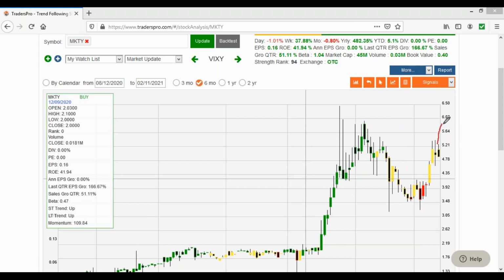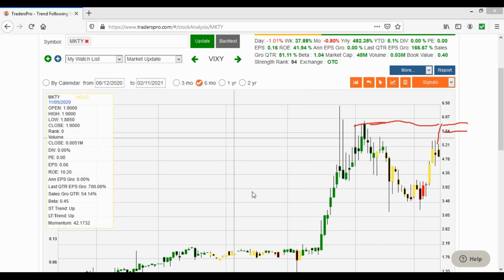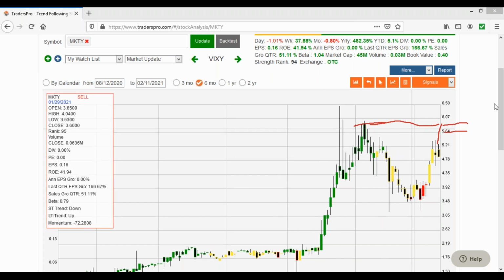You might have to be a little bit patient, because sometimes you'll consolidate at that previous high when it gets up to here. And if you wanted to wait, you could wait. You could just keep it in a watch list, and even if it does go to a buy signal, you could just wait till it breaks out to buy it. Again, you have that potential for a pretty big move.